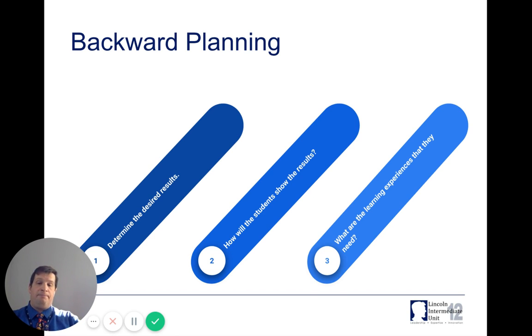Another thing is backward planning. Backward planning lets us think, what is the end goal? The second we start with what is the end goal, what is the final product that we want, then we can build it as we go. Because once we have the final goal, we can set the steps to go through and think about each of those goals. And if we know the steps that they're going to need, then we can figure out the learning expectations, the learning experiences, what we need to teach, what they need to learn, and what steps we're going to go through. It's really starting with the end in mind.